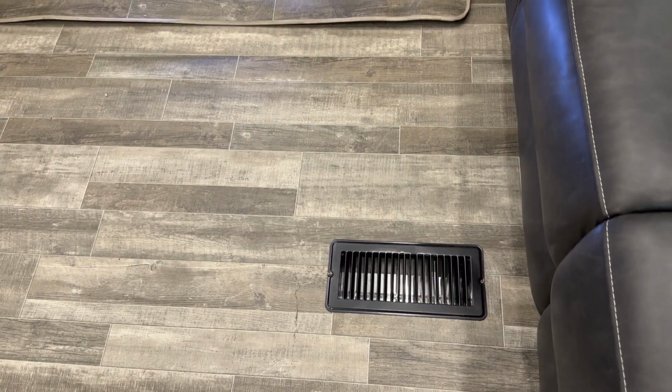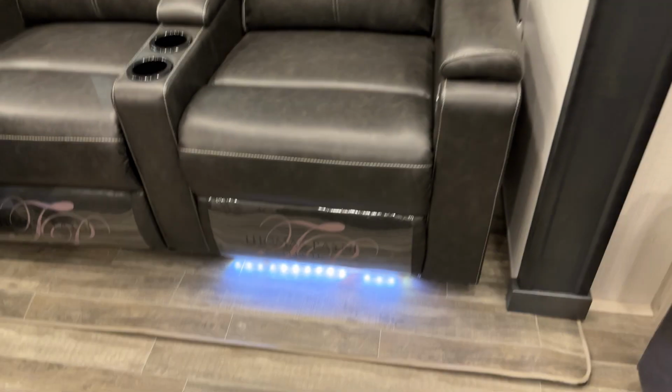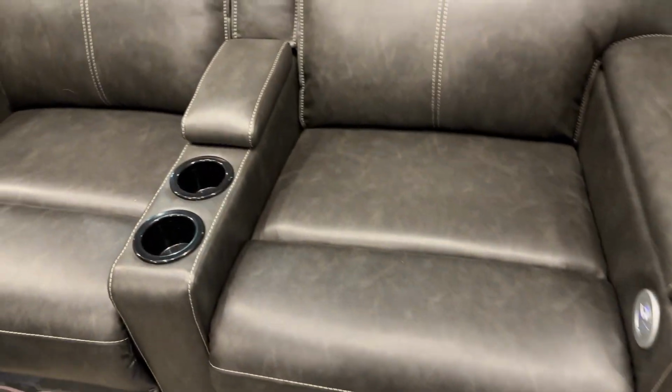Nice theater seats. Only downside here is you got the heat vents in the floor, but carpetless slides with a similar material, so it's all about the flooring here. Yeah, really, really nice.